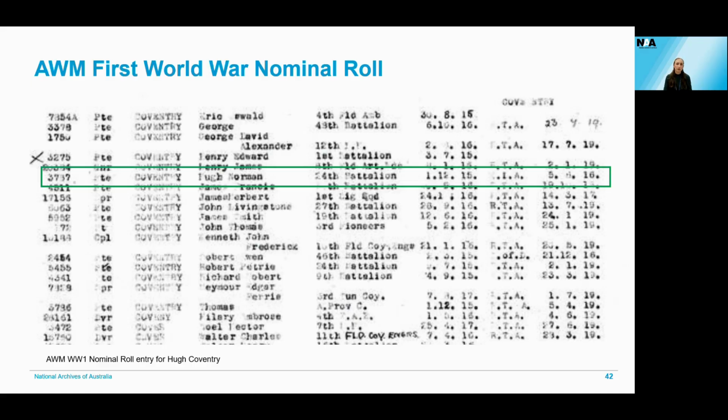And the Australian War Memorial's nominal roll is based on the original nominal roll prepared after World War I. So here we see the original entry for Hugh, including his service number, rank, name, battalion, his date of enlistment, status on the nominal roll, KIA stands for killed in action, and the date of his death.